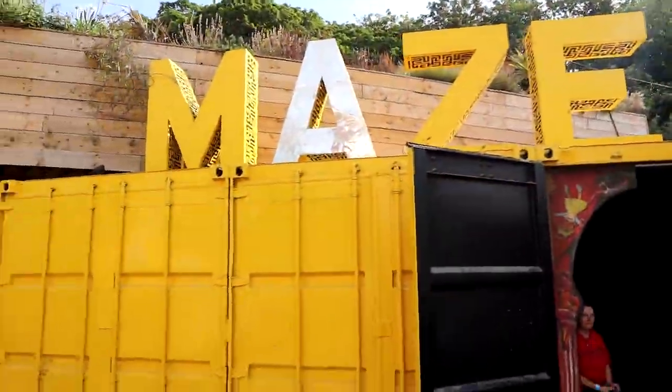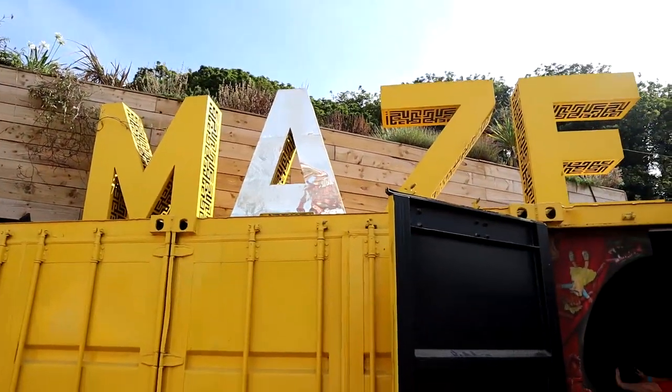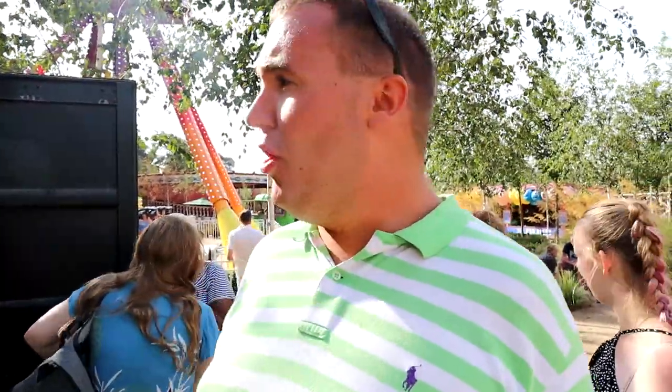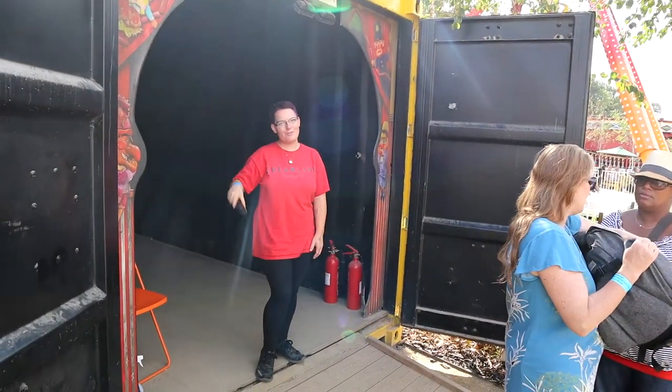We're going in the maze, which is a combination of shipping containers and the wooden structure on the top to make it look nice. It's got what's the sort of, well, first of all, it's not the maze, it's just maze. Get it right. I do love this style. What's the concept? It's a mirror maze. There you go. You get to admire yourself as you're around.